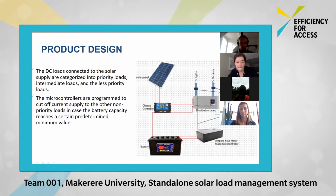So how is this going to work? We are going to categorize the DC loads that are connected to this solar supply into priority, intermediate, and non-priority loads. Once the priority loads have been identified, we shall program a microcontroller to cut off the current going to the non-priority loads in case the battery capacity has reached a certain minimum value that we've determined in our program.